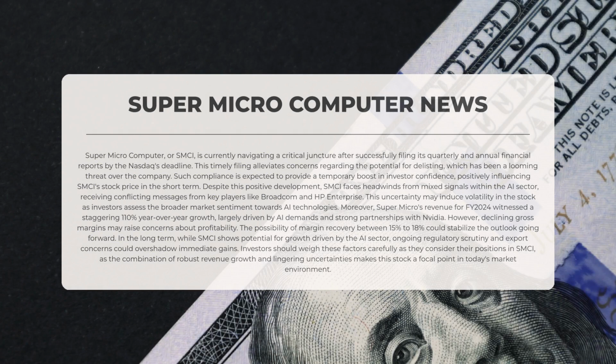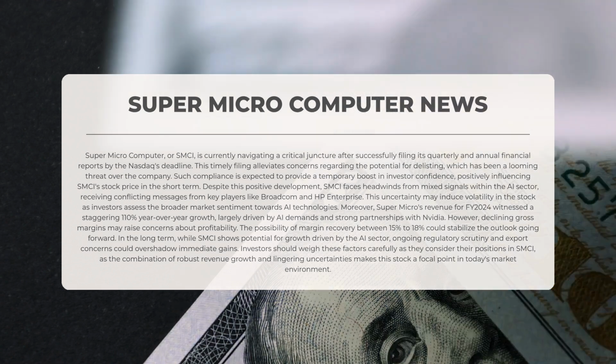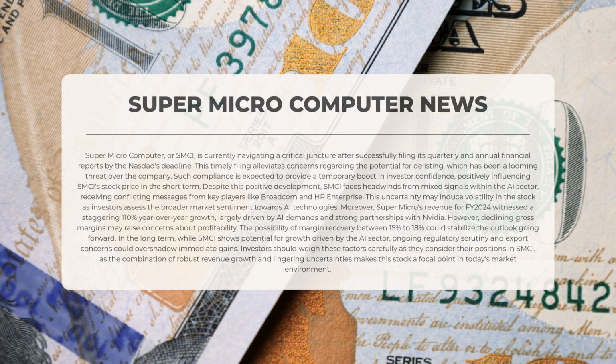Super Micro Computer, or SMCI, is currently navigating a critical juncture after successfully filing its quarterly and annual financial reports by the Nasdaq's deadline. This timely filing alleviates concerns regarding the potential for delisting, which has been a looming threat over the company. Such compliance is expected to provide a temporary boost in investor confidence, positively influencing SMCI's stock price in the short term. Despite this positive development, SMCI faces headwinds from mixed signals within the artificial intelligence sector, receiving conflicting messages from key players like Broadcom and Hewlett-Packard Enterprise. This uncertainty may induce volatility in the stock as investors assess the broader market sentiment towards AI technologies.